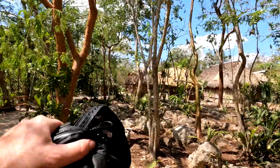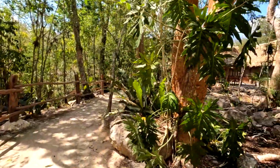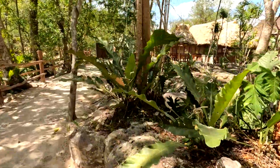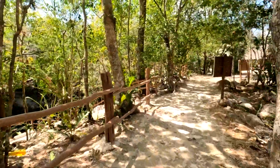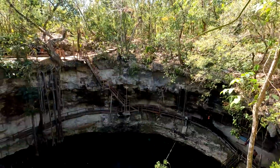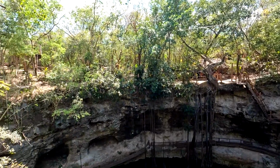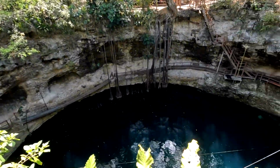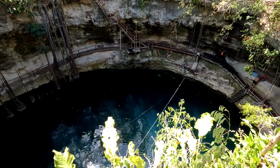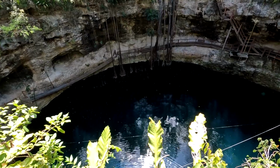Oh cool, yeah, so that's a restaurant right there, right above the cenote. Smells like a barbecue. These plants are amazing up here, and then you look down into the cenote and this is really nice blue. So that's where we initially walked in, and we walked around the cenote along the top. Yeah, I only see like four people down there. Really cool.